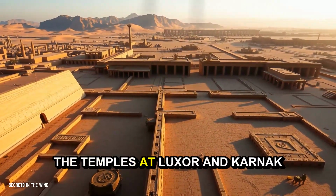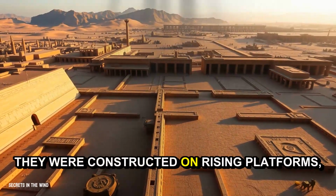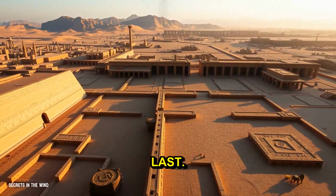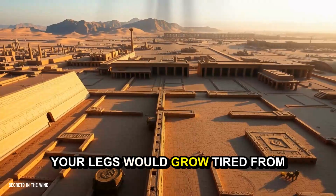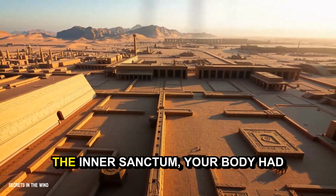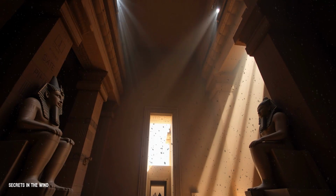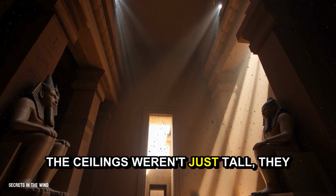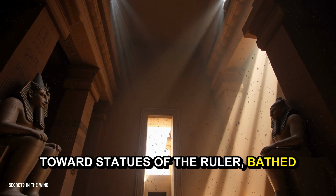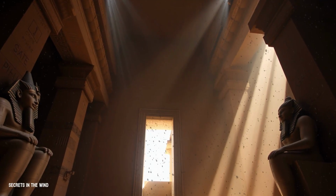The temples at Luxor and Karnak weren't just built on flat ground. They were constructed on rising platforms so that as you approached, each new courtyard sat higher than the last. Your legs would grow tired from climbing, your neck would crane upward, and by the time you reached the inner sanctum, your body had already been conditioned to feel small. The ceilings weren't just tall, they were angled to draw your gaze toward statues of the ruler, bathed in carefully placed shafts of sunlight to make them glow like deities.